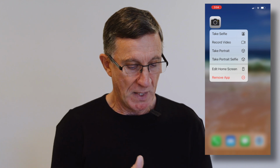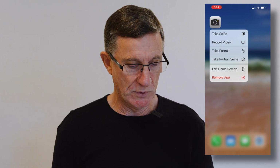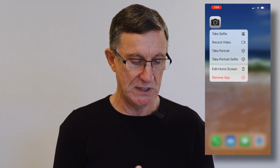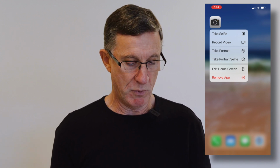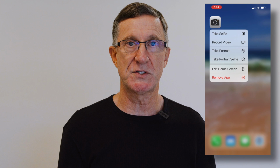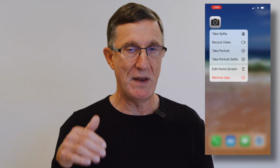In this case, I tap and hold the camera icon, which reveals a pop-up menu to instantly take me to selfie mode, a record video mode, take portrait selfie. It's just a quick access way to get to your camera without having to get into the camera app itself and sweep over to choose the different modes.